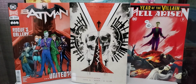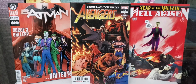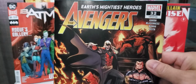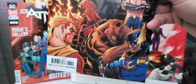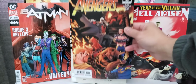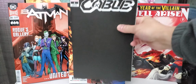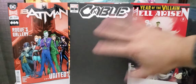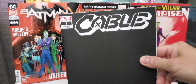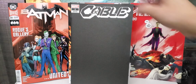Next is Marvel. Picked up Avengers 32. Avengers is a pretty good read. This one looks like it's got villains uniting. Nice cover. All right, next one. Got another number 1. This is Cable, number 1. I got the all black variant. Looking forward to getting probably some autographs or sketches on this one. So that's why I got all black.